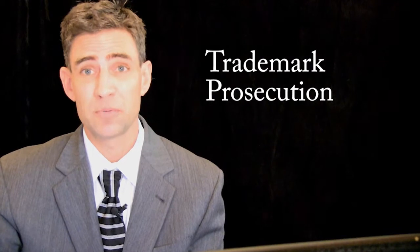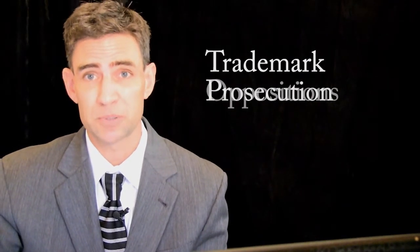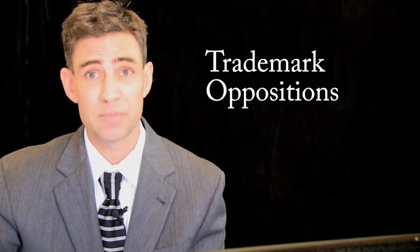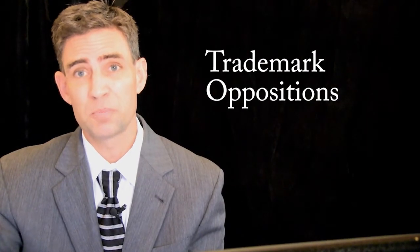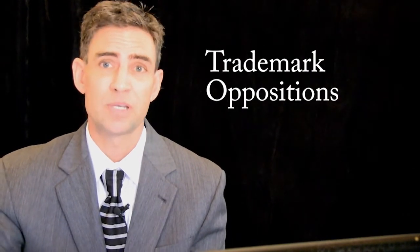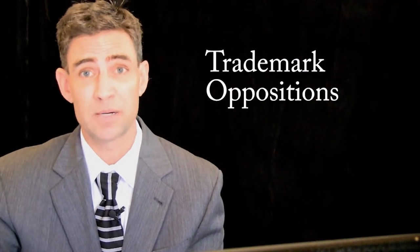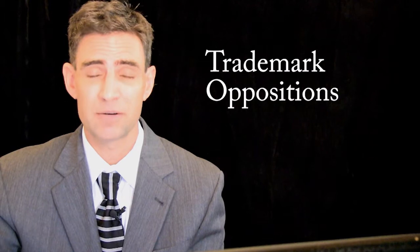And during that 1 month, an entity that feels they would be damaged by registration of that trademark can file an opposition proceeding. An opposition proceeding is handled at the Trademark Trial and Appeal Board. That's where two parties can exchange and present evidence of use, and in many cases that they had been using the trademark earlier than the other entity that applied for it.